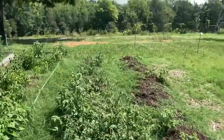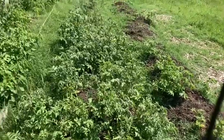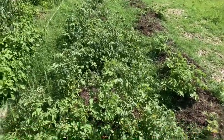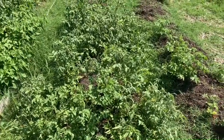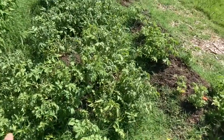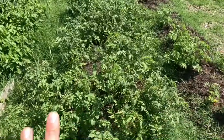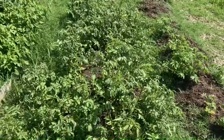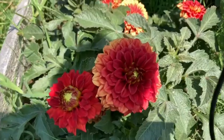But here's the potatoes. We were supposed to have rows of potatoes here. They're definitely growing. We've got to hill them up a little bit more. Ashley made a video about hilling up potatoes and why you do that. So I'll refer you to that one if you want to know why we do that. But you do have to hill your potatoes. So these are growing quite a bit outside of the actual compost and soil. So we probably need to add more and hill those up. Look at those colors.